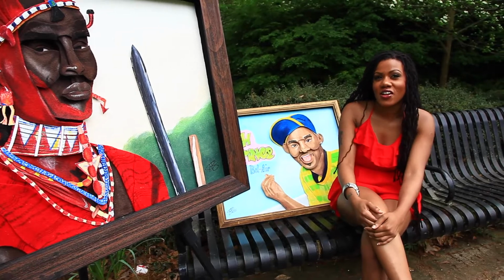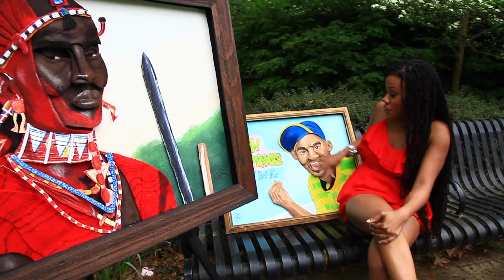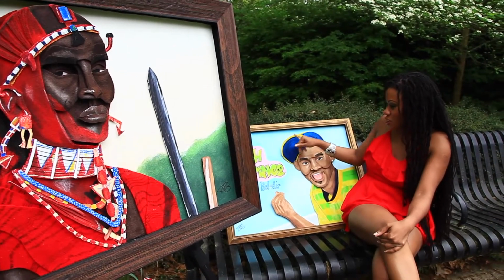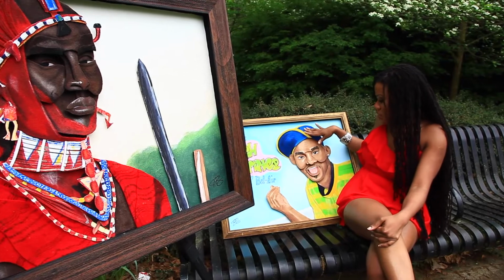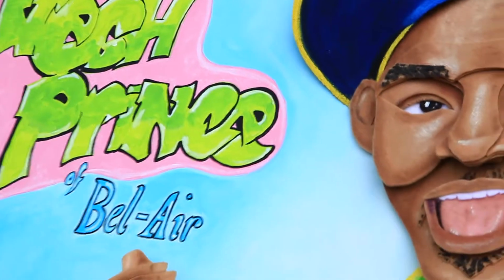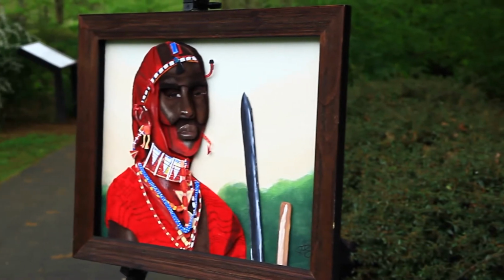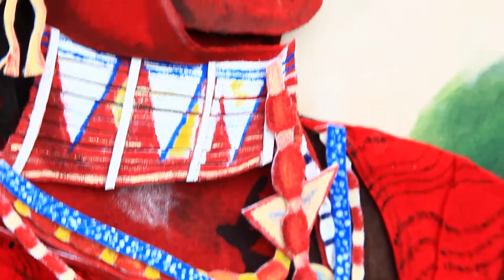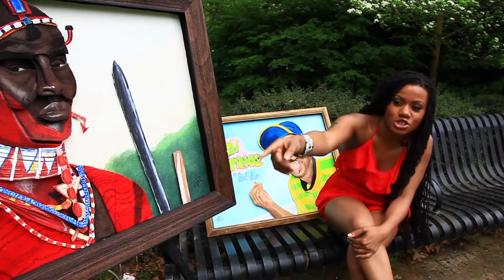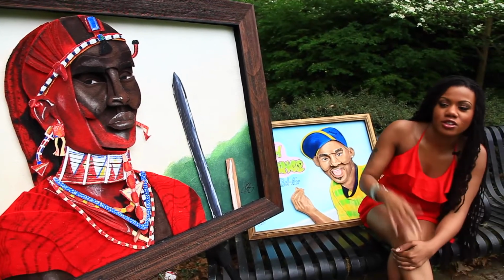Nice. Now, is it all felt, or is it paint and felt? Yeah, it's felt. Felt is the foundation of it. And I paint, for example, the hat. This is painted felt. Okay. This is painted felt. As far as the shading, I actually use eyeshadow for shading. And then the background is just canvas and paint. So yeah, the foundation of it is felt. Everything is basically built from felt. Like the jewelry on my Maasai warrior, all that is felt. It's just painted with acrylic.